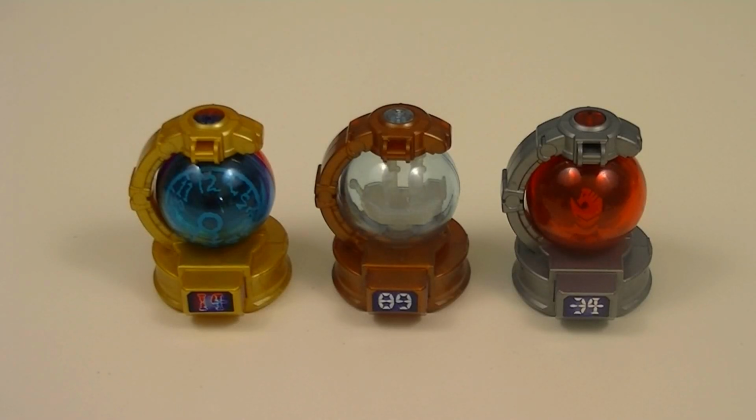This time I'll be reviewing the Deluxe Kyutama Set SP from Uchu Sentai Kyuranger. This is the final set of Kyutama for the series, which contains 3 Kyutama instead of 2, and 2 of these are very special Kyutama. So, let's get started.